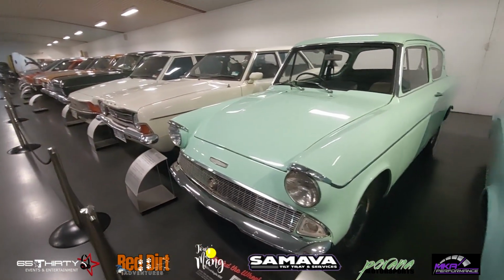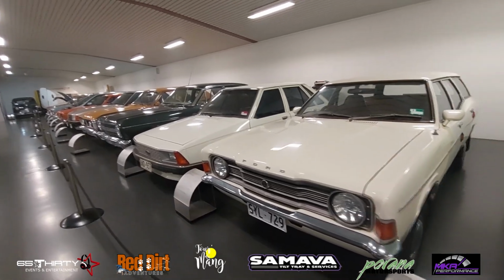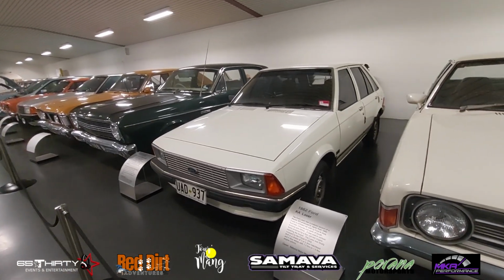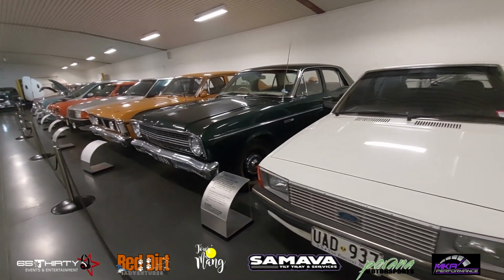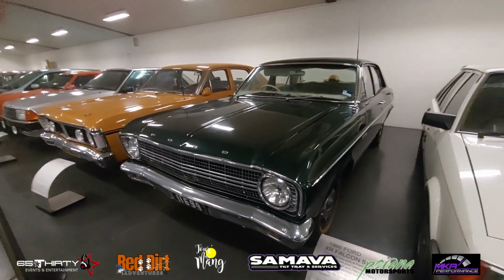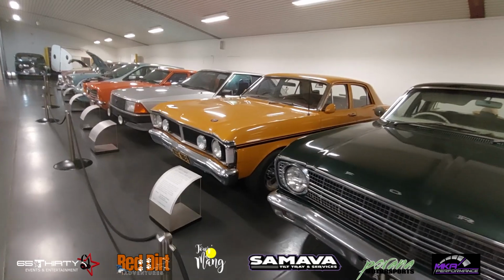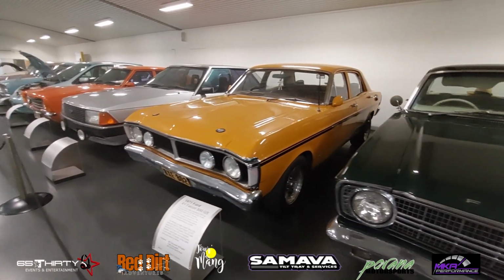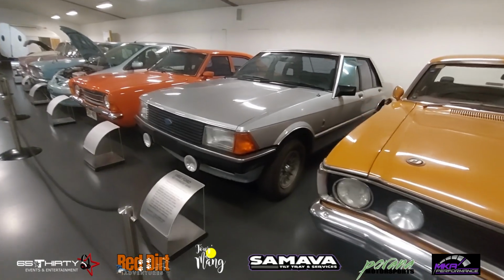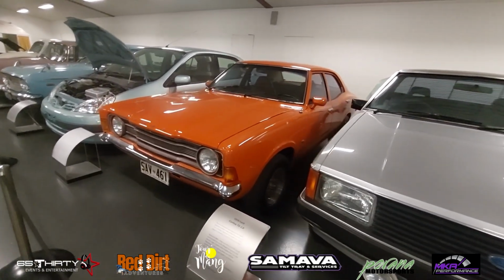Ford Angular, Ford Prefect, Ford Cortina. Look at the station wagon. We must be in Ford Alley over here. Look at the Laser. You've got to be joking me. Fords aren't as big a thing here in Adelaide as what Holdens were. XR, XW Falcon 500 GS. 1982 Ford XD Fairmont GS. Another Ford Cortina. 2-litre 4-cylinder.